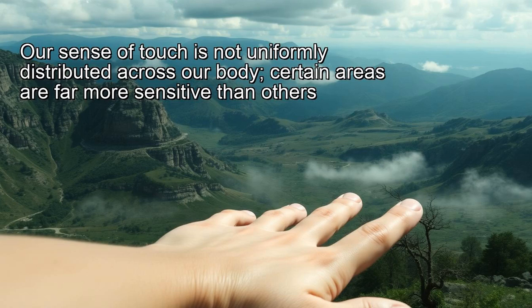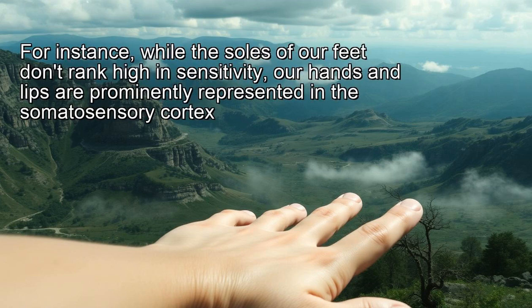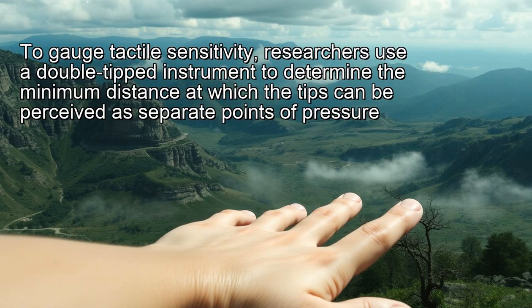Our sense of touch is not uniformly distributed across our body. Certain areas are far more sensitive than others. For instance, while the soles of our feet don't rank high in sensitivity, our hands and lips are prominently represented in the somatosensory cortex. To gauge tactile sensitivity, researchers use a double-tipped instrument to determine the minimum distance at which the tips can be perceived as separate points of pressure.